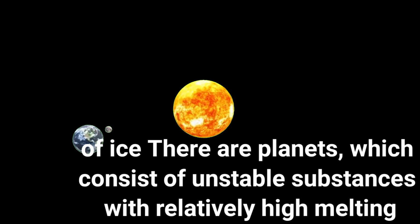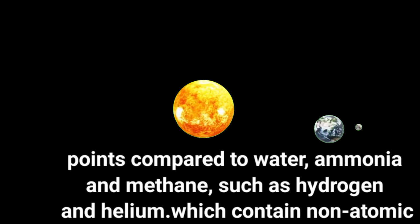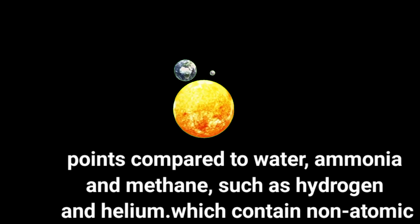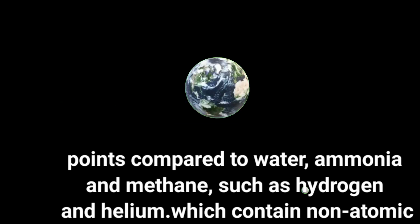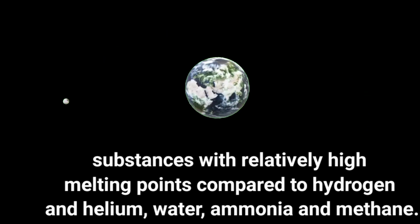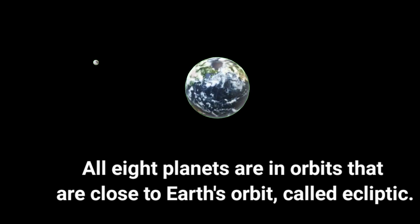They consist of unstable substances with relatively high melting points compared to hydrogen and helium, such as water, ammonia and methane. All 8 planets are in orbits that are close to Earth's orbit, called the ecliptic.